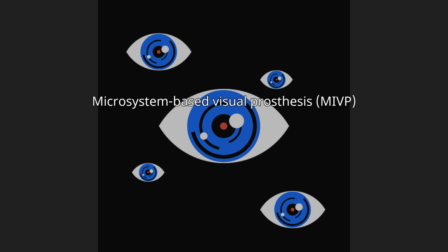Microsystem-based visual prosthesis MIVIP, designed by Claude Veraart at the University of Louvain in 2002. This is a spiral cuff electrode around the optic nerve at the back of the eye. It is connected to a stimulator implanted in a small depression in the skull. The stimulator receives signals from an externally worn camera, which are translated into electrical signals that stimulate the optic nerve directly.